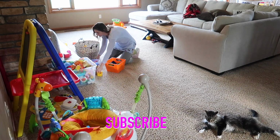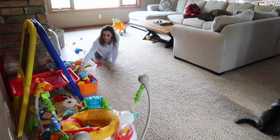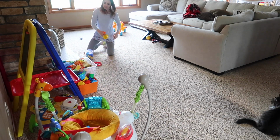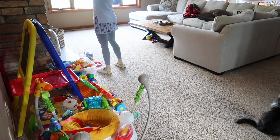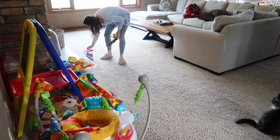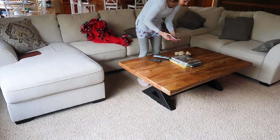Today we are doing an entire house, or pretty close to an entire house, speed cleaning routine. I want to get as much done around here as I possibly can. And after a long week, my house is feeling just a little bit overwhelming. So if you're cleaning alongside me, awesome, let's do this together.